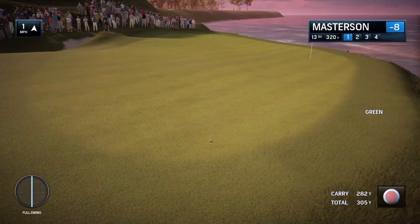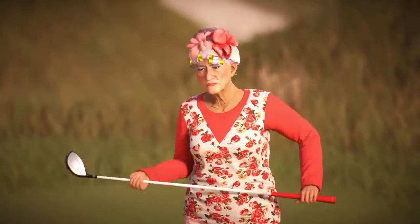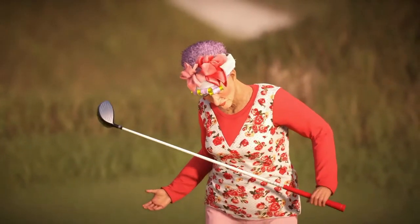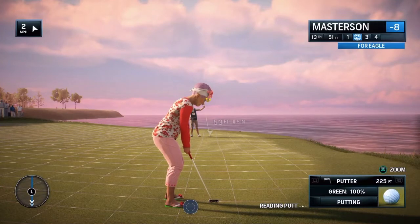Well, they claim it's a reachable par 4. We haven't seen a whole lot of people do it today. We just saw it right there. Well done. This is a cross-country special.